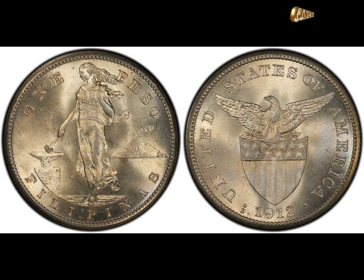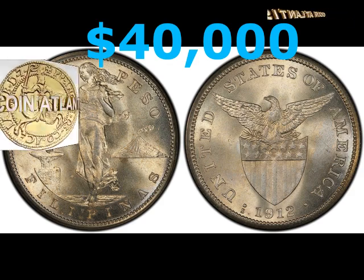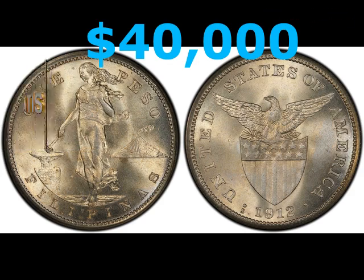There are only 2 mint state coins graded 64 known to exist. And there are only 4 finer specimens on the planet. This one came up for sale in 2016, another offering from specialist auctioneers Heritage Auctions. It sold for a shade under $40,000, including the buyer's premium.